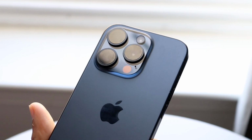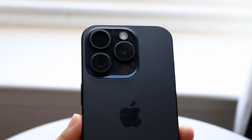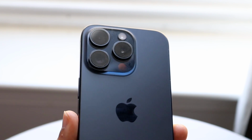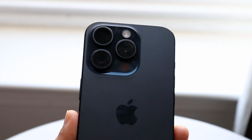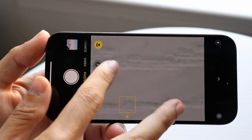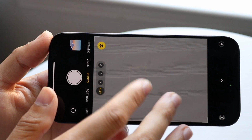4K at 60 on the front and the back. This is some really solid resolution that you can film inside of a phone. Now, clearly this is not 8K capability at 60 frames per second. It's not giving you that at all. But I will tell you, for an everyday person, this is a good camera. You're getting a lot of capability in a lot of different ways. And I do think if you're in the market and you're looking for a camera, it's a very solid option.